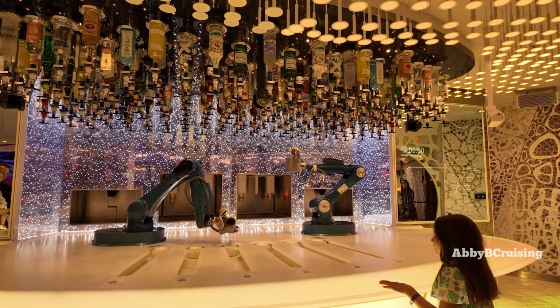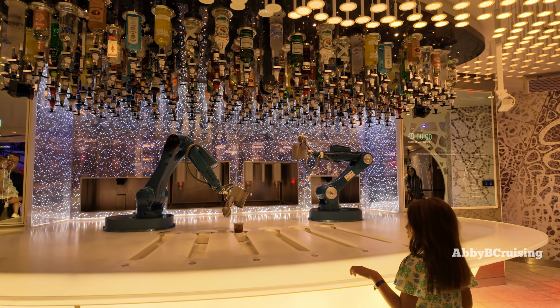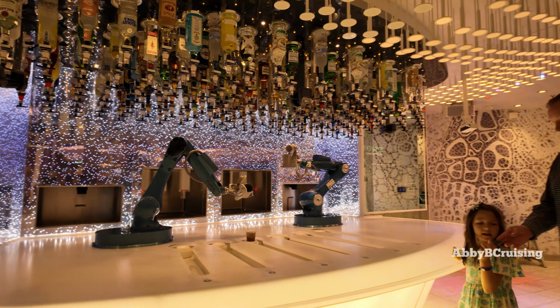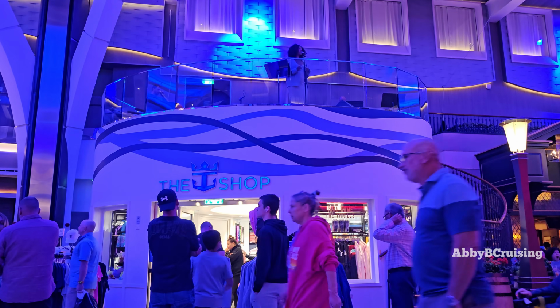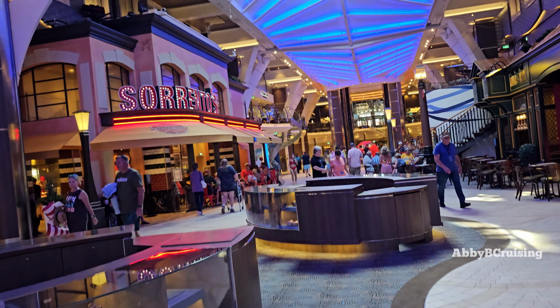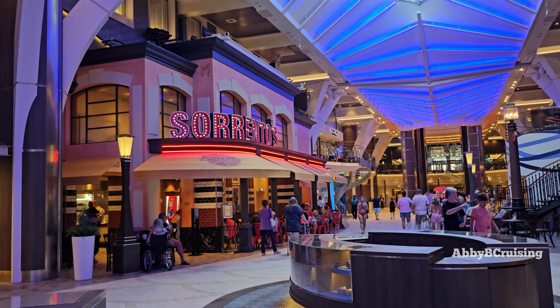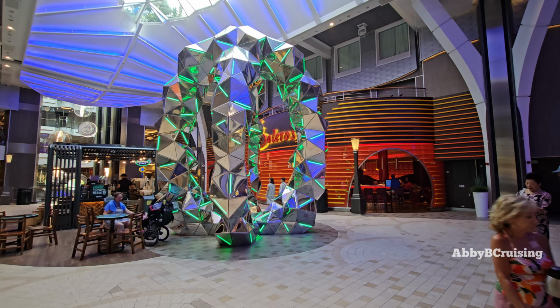In addition to that, we have the promenade. In the Royal Promenade, they've got a bunch of food venues and a bunch of shops. If you wanted to get your Royal Caribbean gear, you can go grab that. They had Sorrento's, the pizza shop there, and Cafe Promenade, once again. So this was an area that was a lot more shopping.